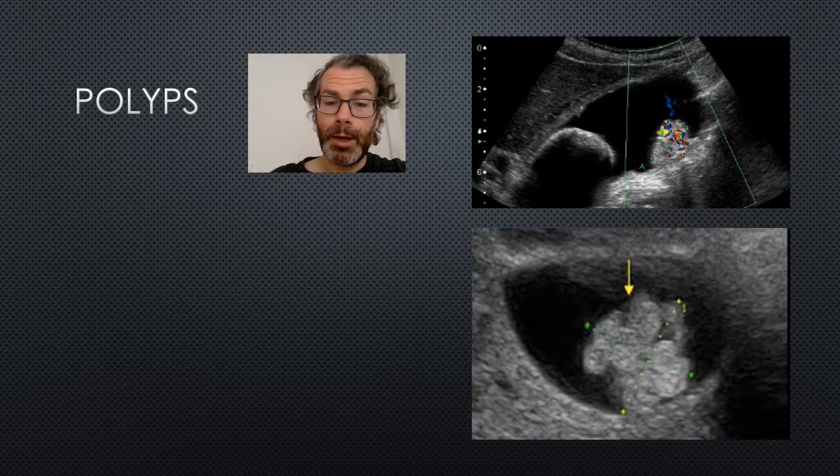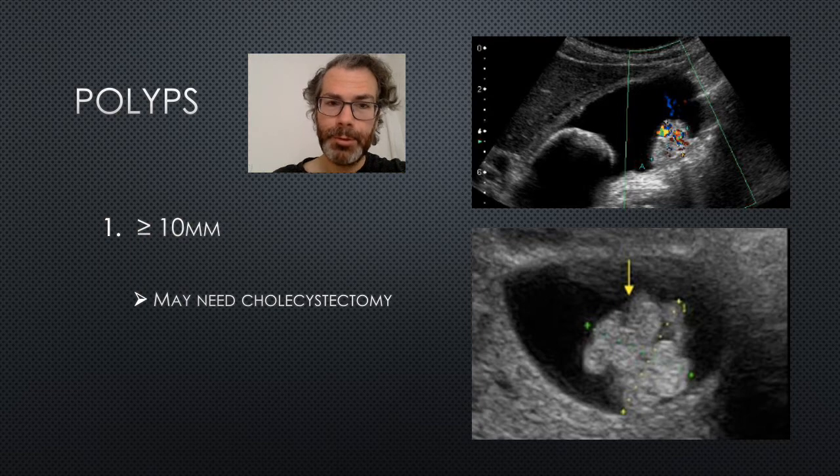Larger polyps are more worrying. These are two examples of large masses, so more than 10 millimeters. In these situations, the patient's likely to either need a cholecystectomy or some kind of further imaging to define what that lesion is. So if you see something like this, don't ignore it. Make sure you get expert review. And remember, you could do the patient a great service by picking up something potentially malignant very early. You could even save their life.